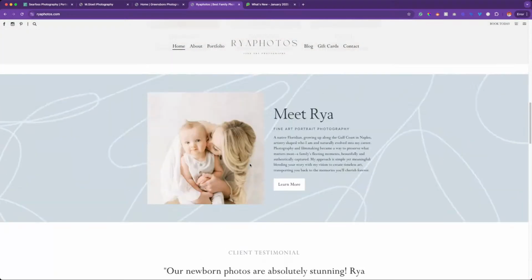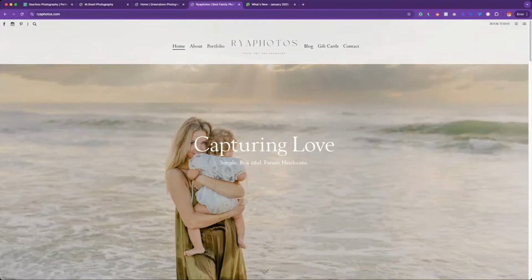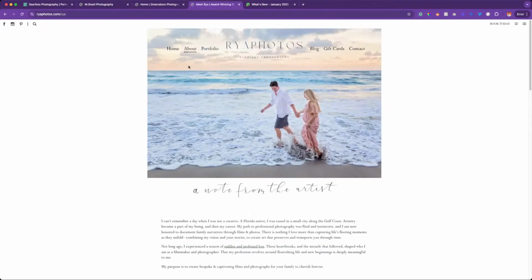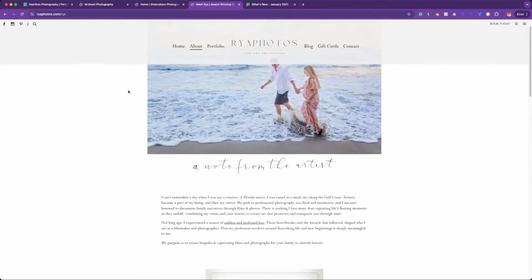Matches the brand, matches the photography that she's going for. Really, really soft and modern. Feels very editorial, which is what you want. Okay, jumping over to the about.